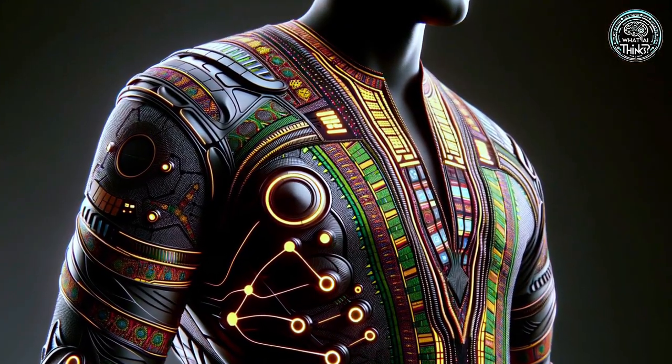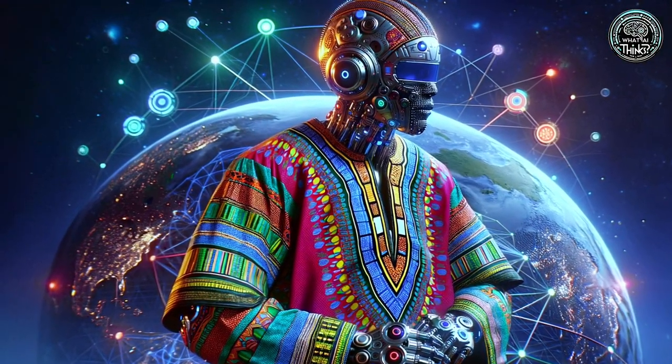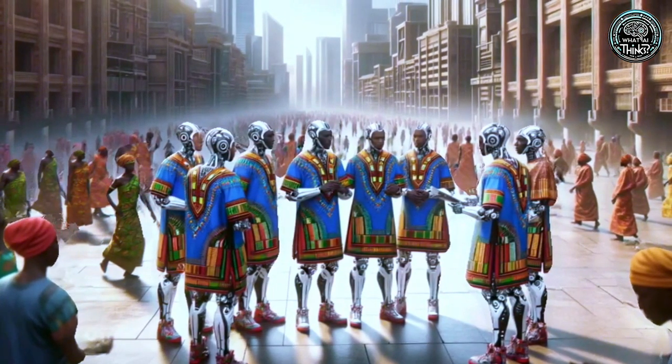This armor redefines the dashiki, integrating impact-resistant materials without losing the garment's essence, embodying a celebration of African culture and the forefront of technology.